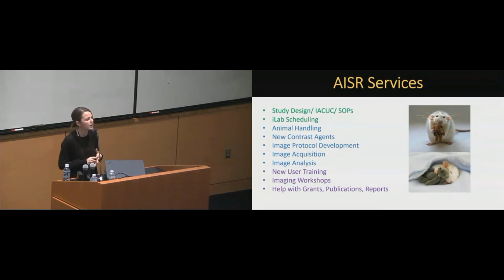Protocol development. So once you are approved for that IACUC and you are able to get started, we work with you to develop a protocol that's suited for your study. And if that is part of imaging, as far as scanning, we usually give new users a 2-hour freebie just to get you started. We do all image acquisition for MRI and PET CT, and then the IVIS is self-run. We'll go into that a little bit later.